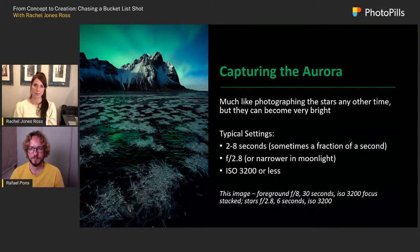But you're probably going to be working at a wide open aperture. You're likely going to be somewhere between 2 and 8 seconds. But if it's really moving and really dancing, you might be at a fraction of a second. So you might be at half a second. It really depends on that combination again of light and movement. And then ISO 3200.